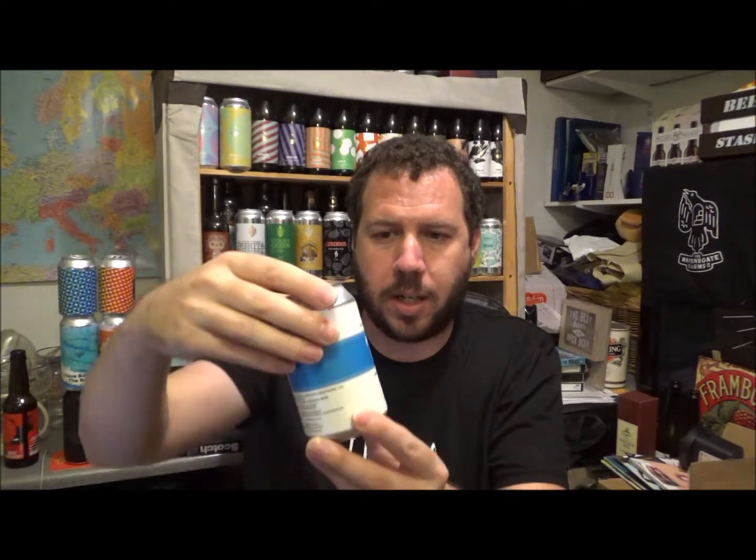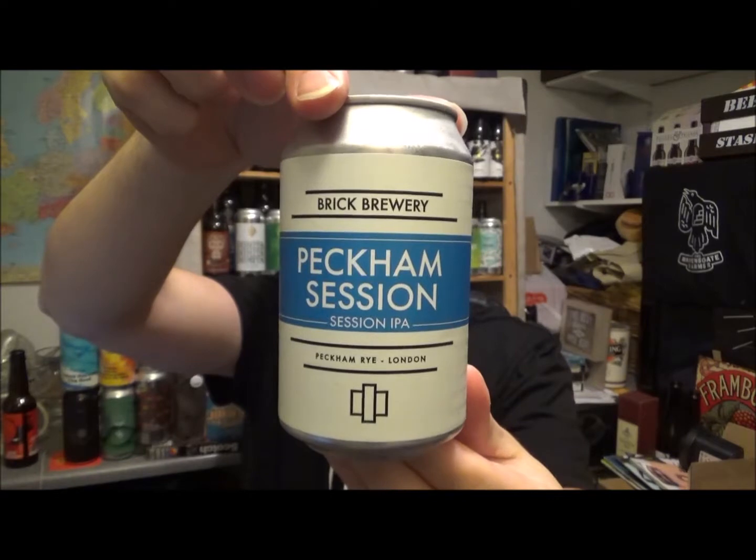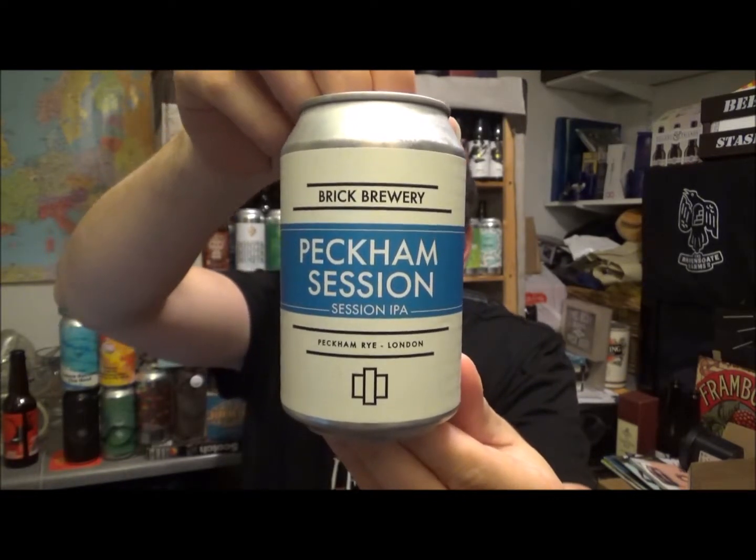Today we've got another beer from the Brewery out of Peckham Rye in London, and this is their Peckham Session IPA, coming in at 4.2% ABV. It is brewed with Citra, Simcoe, Ekuanot and Amarillo.